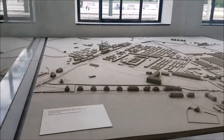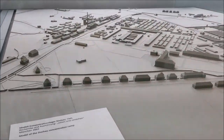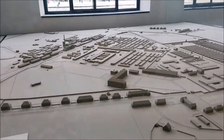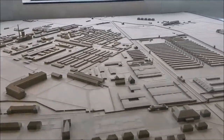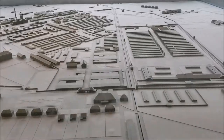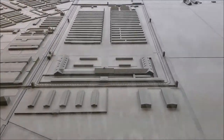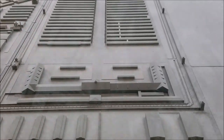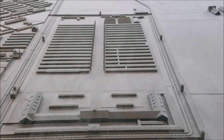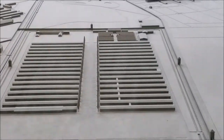Here's a replica of the Dachau concentration camp. Wow, that's really big. We're currently here, which is where they turned into the museum with information, but earlier we walked. Well, now it's just rocks, but those were the barracks.